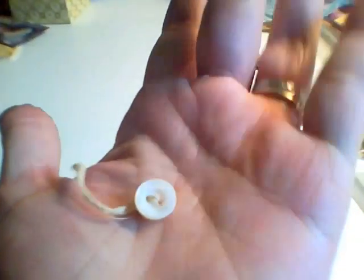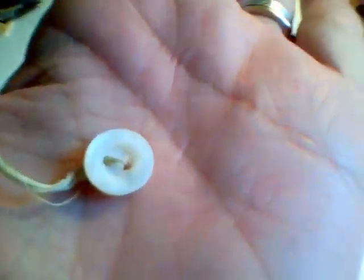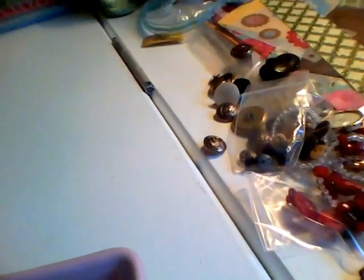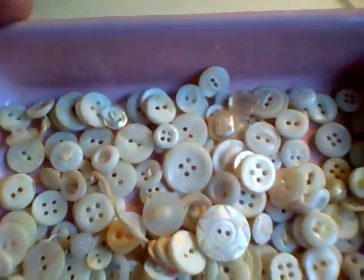I love them, that's the scavenger in me, especially when they still have pieces of the clothing and the thread on them. And there's little tiny buttons, but that's a payload for somebody that likes stuff like that, like I do.